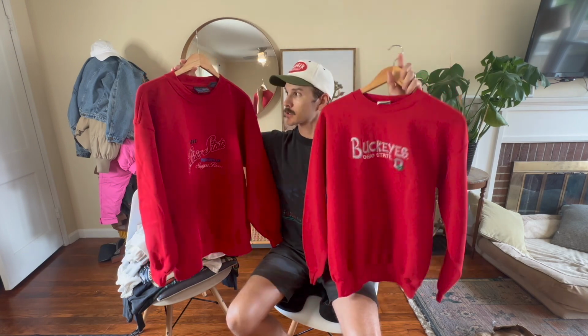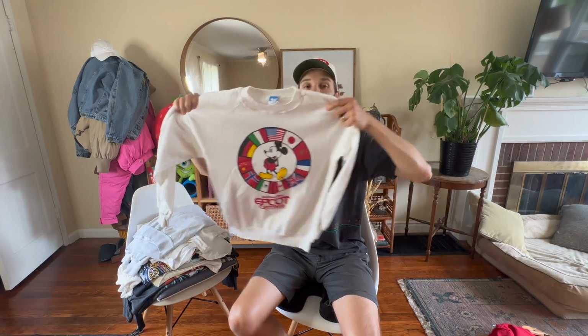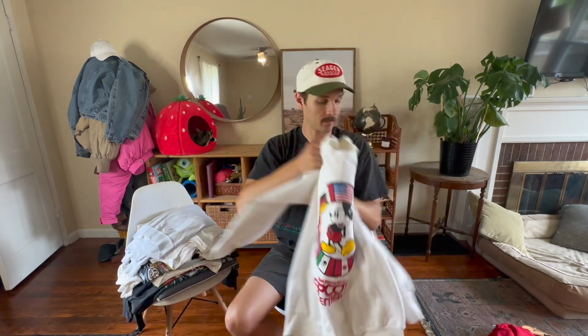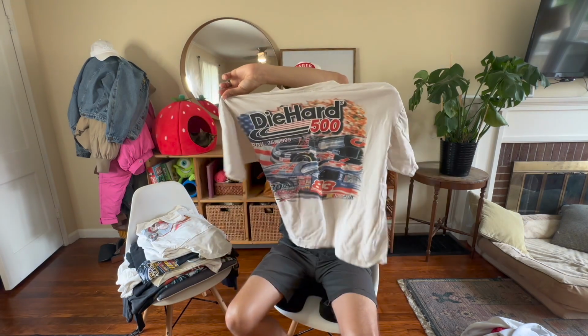Two more vintage Ohio State University crew neck sweatshirts. This one was originally brand new with tags, but I had to put it through the wash, so I took the tags off. Vintage Disney World Epcot with Mickey Mouse. Does have some stains on it, but not bad. Another Buckeyes crew neck. In case you can't tell, I live in Ohio, so I do pretty well selling these locally at pop-up shops. 1999 Die Hard 500 NASCAR t-shirt.